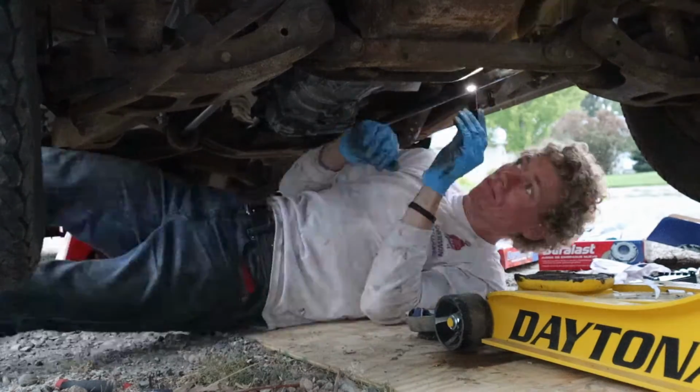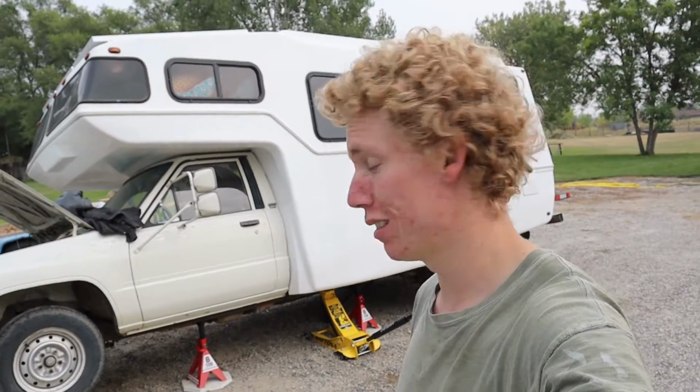And I think the first step, I'm putting new shocks on this thing. So we got the rear ones already. I put the first one in. Gonna do the second one. We're still waiting on the front shocks. But while we're waiting on parts, we have new carpet to install. We have those new dash pieces, not new, repainted dash pieces. So let's go ahead and get started.